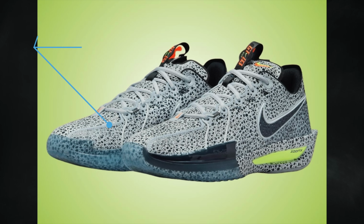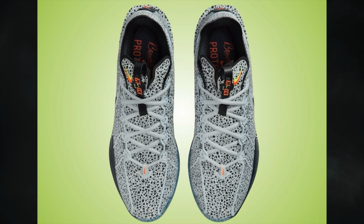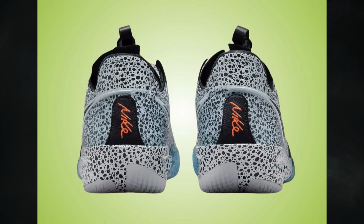The last pair I'm going to talk about, part of the Safari Olympic series, is the Nike GT Cut 3. This is probably my favorite model, part of the Greater Than series. And compared to the others, I actually like the color blocking on this the most. And like the other pairs, this one's going to drop on July 24th. The retail price will be $205.